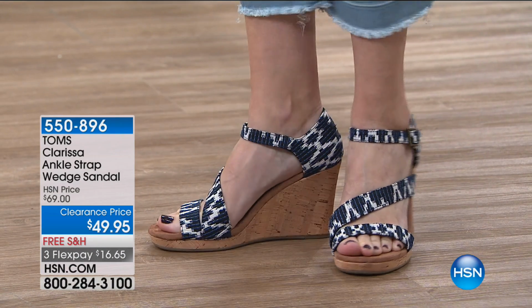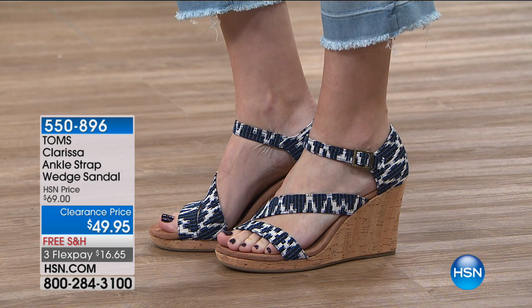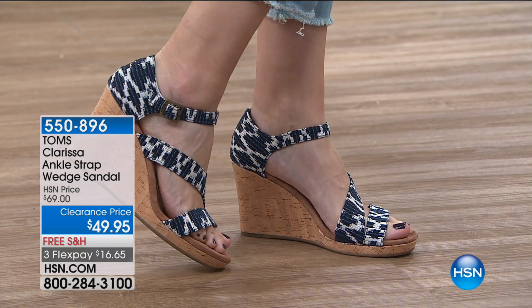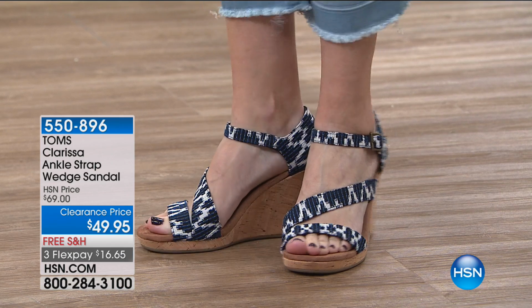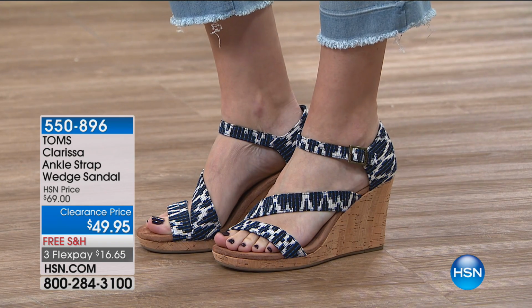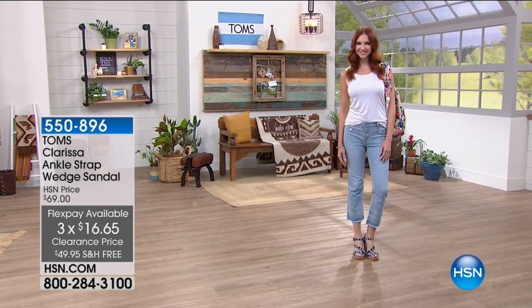And I don't know about you, but I'm the go-to. This is $49.95 for a wedge. Wow. I mean, it was one thing, right, to get that price on a slip-on, but this is a dress shoe wedge. This has not been seen at all today. Wow. And by the way, we're shipping it to you for free. You see the Flex Pay 3, 4 on your HSN card, and we're going to talk about the detail.